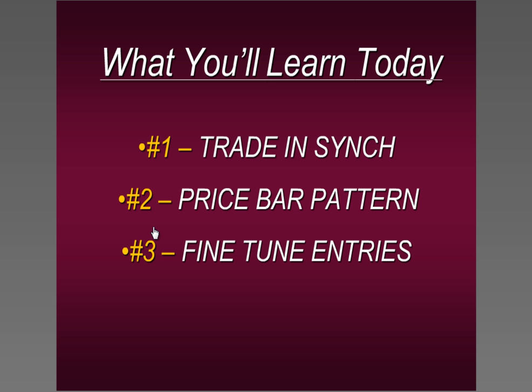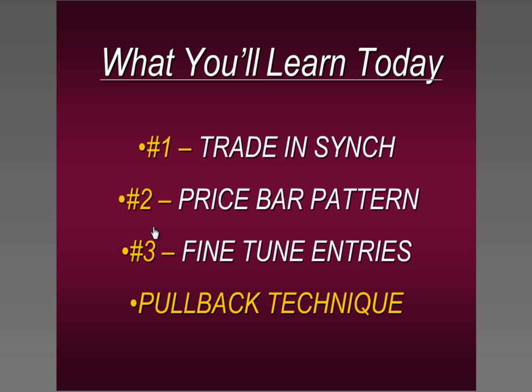And then we're going to put all of these 3 components together, and I'm going to share with you a pullback technique. All right? This is just a technique, though. It's not a strategy. It's not a system. It's just a technique for looking for high probability pullback trades.